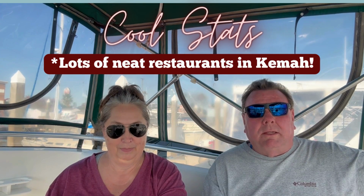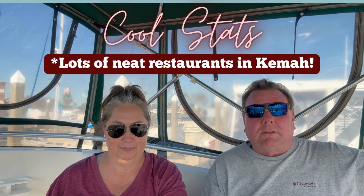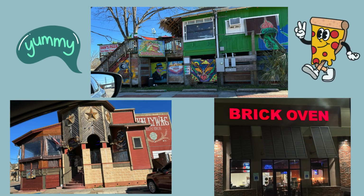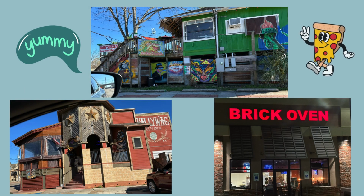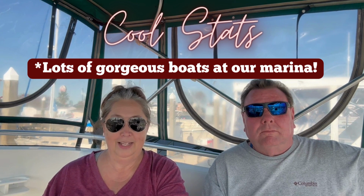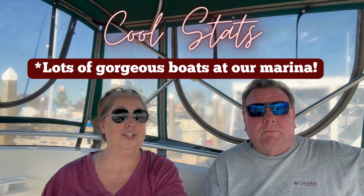Our marina in Kemah is littered with great restaurants all around us. Scallywag, Stand Pizza, Brick Oven, just to name a few. The marina where we keep Cool Beans has some really awesome boats. Just look at these boats.